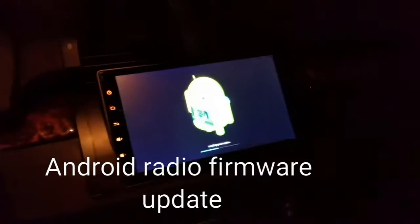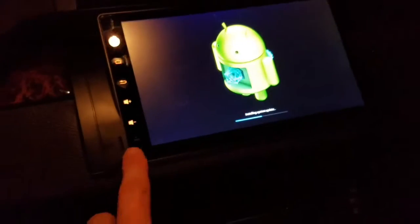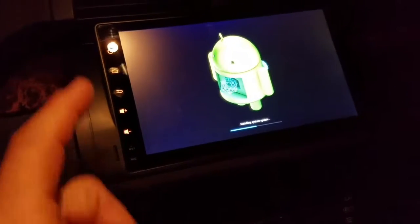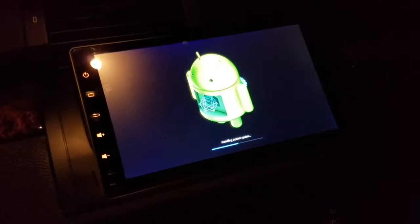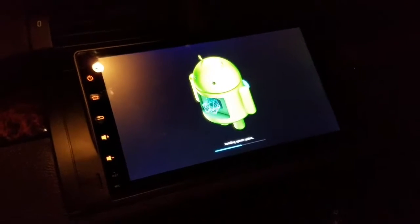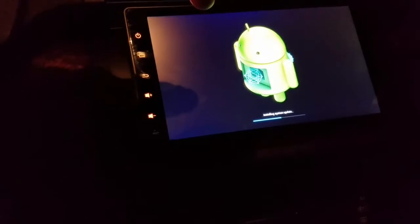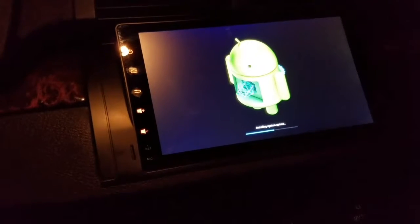Okay, so I just received an update from the guys over in China that make this thing. I wasn't quite sure where to put the SIM chip, so I just had an empty one. I popped it in here. I went to settings, info, update, and it took a minute, and then it found the update, and it automatically rebooted, and now it's doing the install of the update.